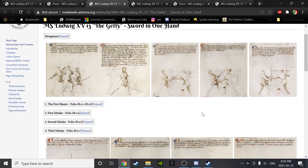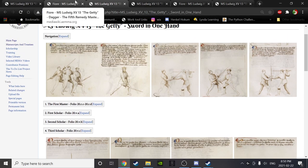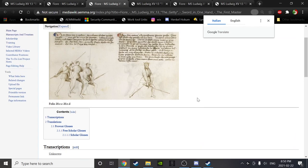We talked about the cuts. We talked about the postas. Does anybody have any questions so far? Did I say anything that was super confusing? I may have overcomplicated something, or seemed like I did. No? Okay. I guess that's a good sign then. All right. So let's get into it. Let's look at the first master of the sword in one hand, Folio 20.r.c to 20.r.d.